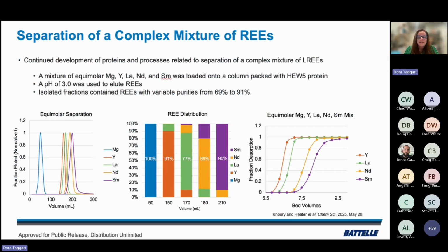So after a lot of study and investigation, the end result of where they are now is they've developed proteins that lead to the separation of complex mixtures of REEs. And they found a protein in particular, HU5, that ended up being the best performer. And the separation was performed at a pH of 3. And the isolated fractions contained REEs with purities ranging from 69 all the way up to 91%.